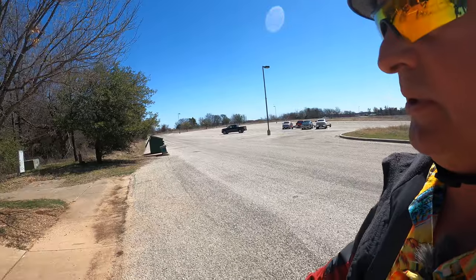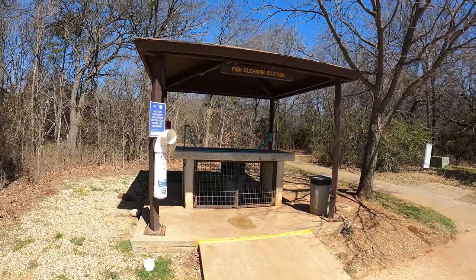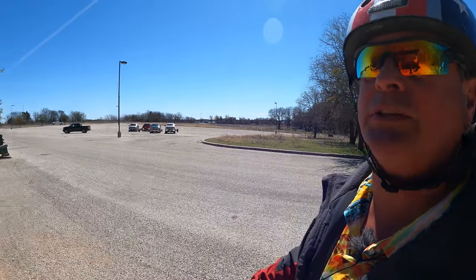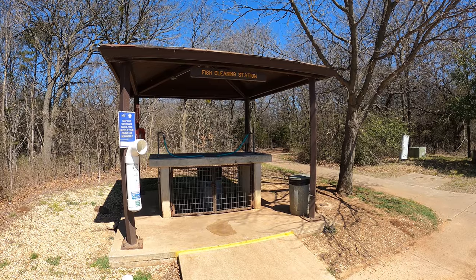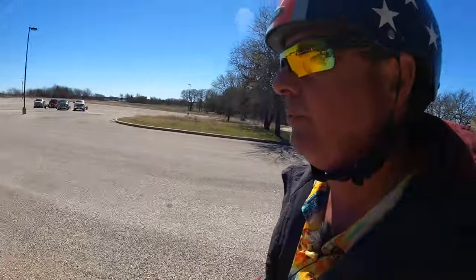Well, while we're here at the boat ramp, we might as well talk about cleaning some fish, because Ray Roberts Lake is one of the preeminent, that's right, I used a fancy word, preeminent fishing lakes in North Texas. And they give you plenty of opportunity to clean your catch. All right, let's go see some more stuff.